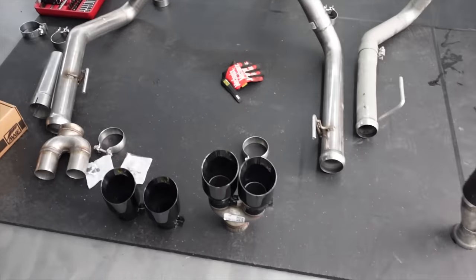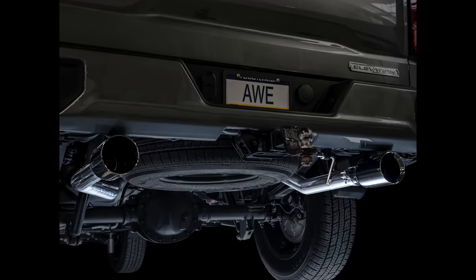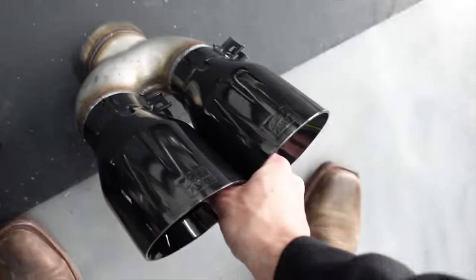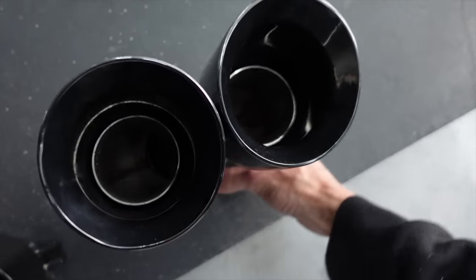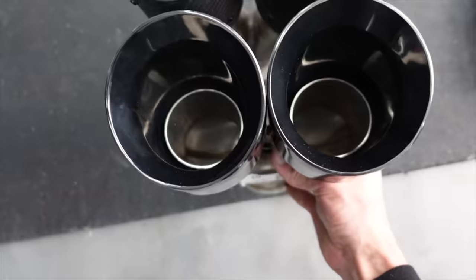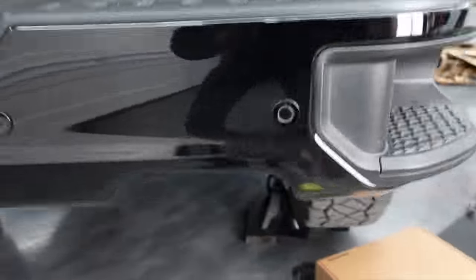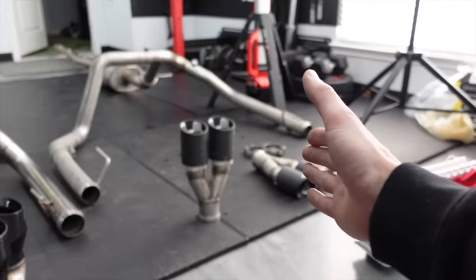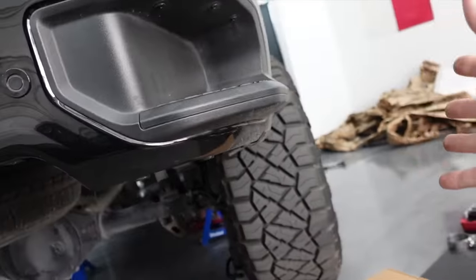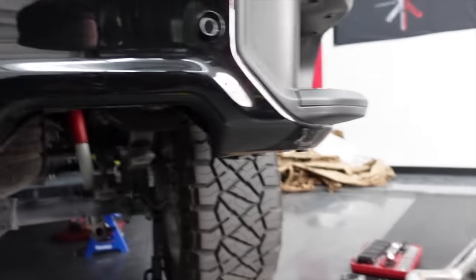The AWE system has multiple tip options depending on what you guys want. I have the bumper cutouts and I wanted the black exhaust tips, so I opted for the black diamond exhaust tips. These are larger than the carbon fiber tips, and I actually am excited about this. I was following my wife home last night, and the more I looked at the rear of the truck, as much as I love those carbon fiber tips, they do look a bit small for the relative size of the truck, especially with that rear tire poking out just a little bit. So these are gonna look phenomenal right in this bumper cutout.